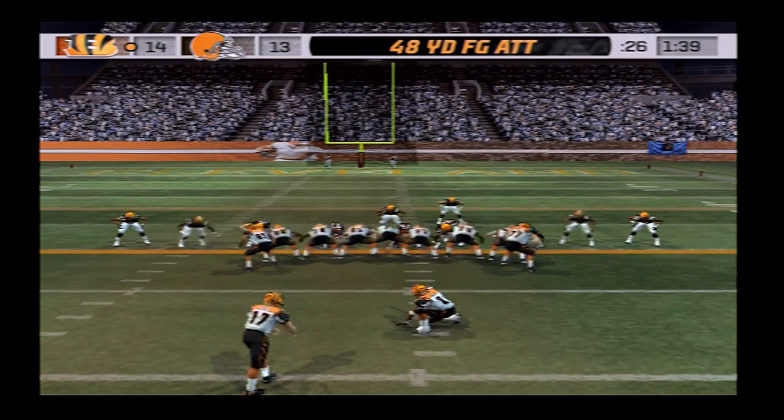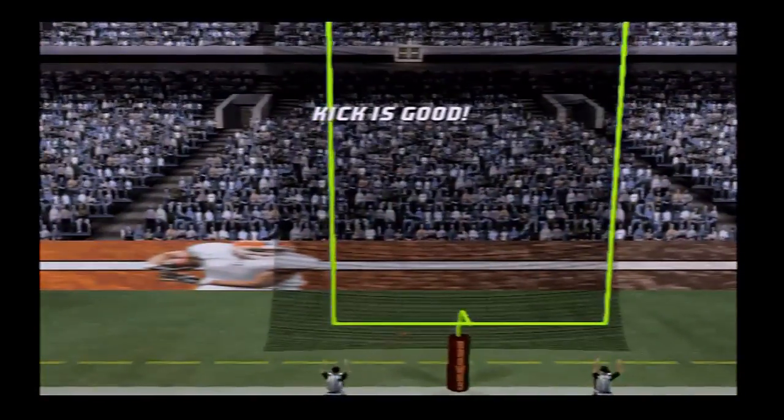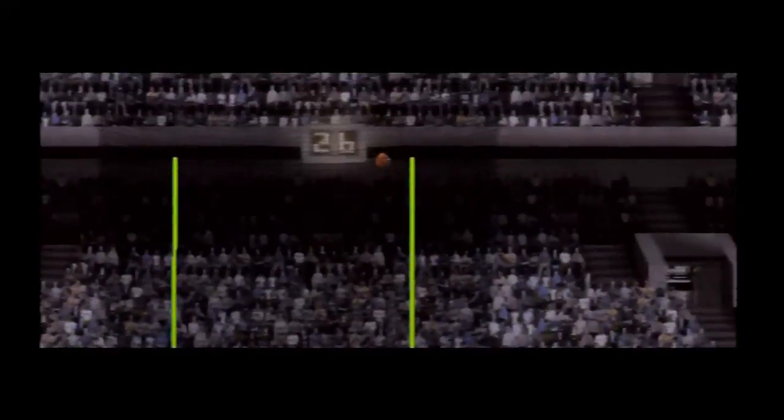So this will be a 48-yard attempt. 38-yard line. The attempt is good. He's one of those guys who really works hard at what he does, and you can see that hard work paying off when you make a kick like this one.